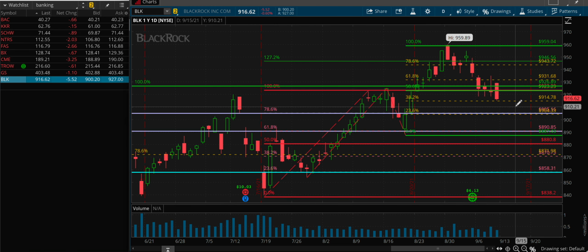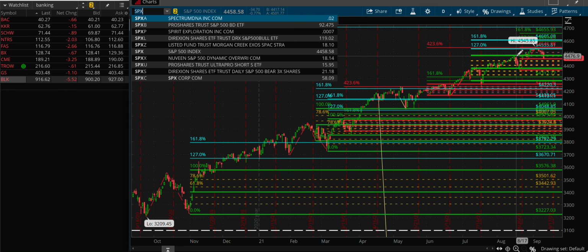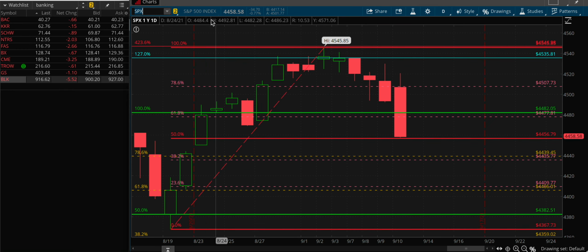Now, if the market bounces where we are right now, right? Because I was looking at that before. Let me just show you. So this is the SPX. You see where it is from the August 19th low to the September 2nd high. It's dropped 50% of that move.